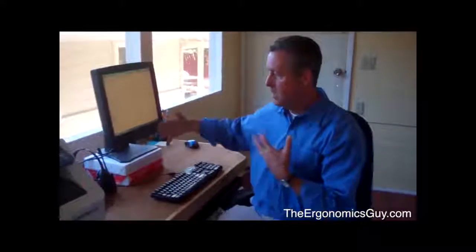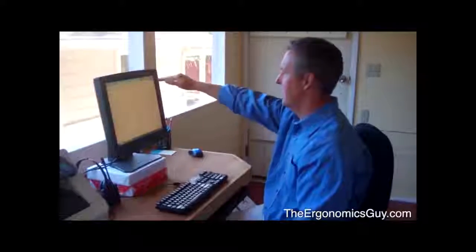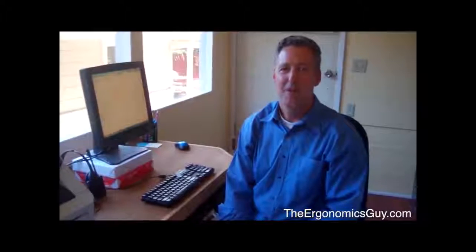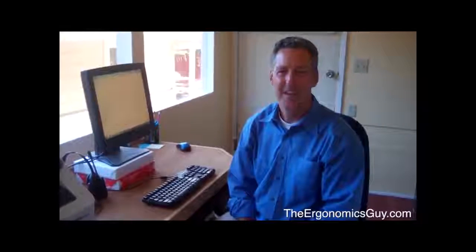Sometimes you do need a monitor arm. Sometimes you need different things. Sometimes you have dual monitors. So there's a lot of other considerations. But as a general rule, you want it about an arm's reach away, and you want about the top third of the screen at about eye level. And that's the secret to setting up any monitor to help you work comfortably and efficiently.